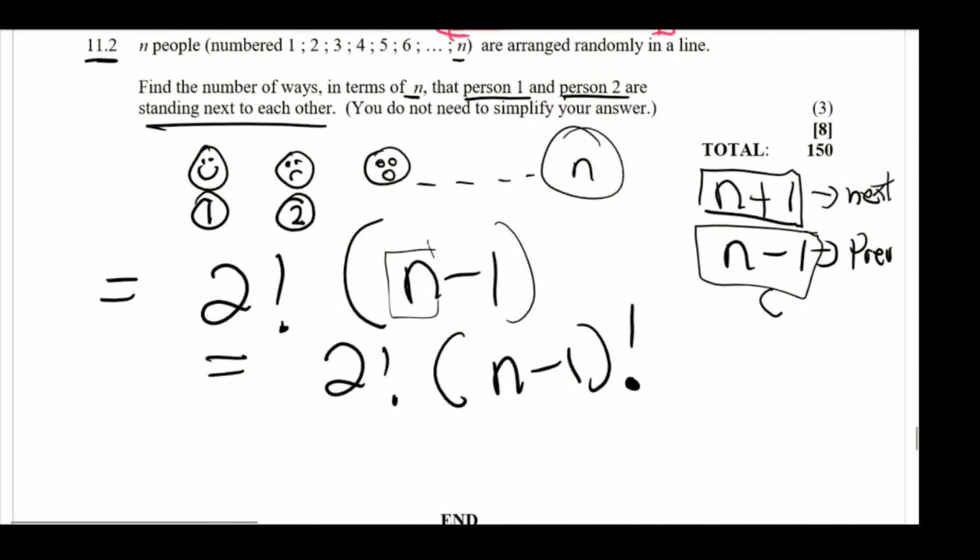So that is the solution, the number of ways in which person 1 and person 2 will be standing next to each other.